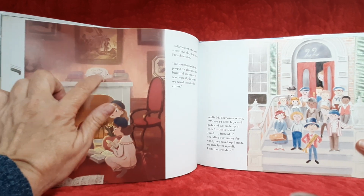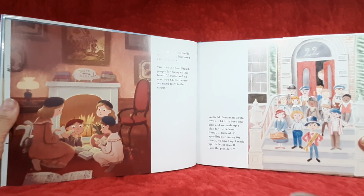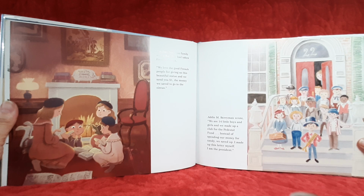Children from one family wrote that they had taken French lessons. "We love the good French people for giving us this beautiful statue, and we send you $1, the money we saved to go to the circus." It says "circus money," but they crossed out "circus" and wrote "pedestal." Addie M. Berryman wrote, "We are 14 little boys and girls, and we made up a club for the pedestal fund. Instead of spending our money for candy, we saved up. I made up this letter myself. I am the president."